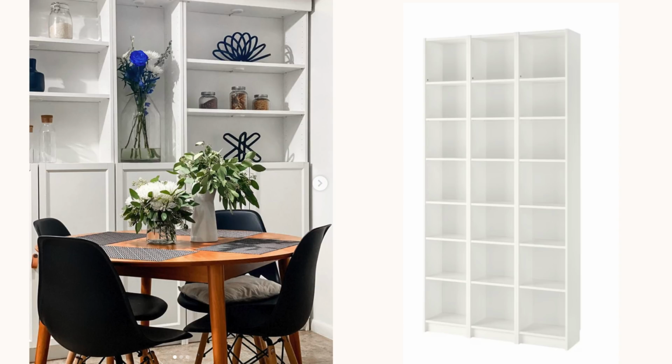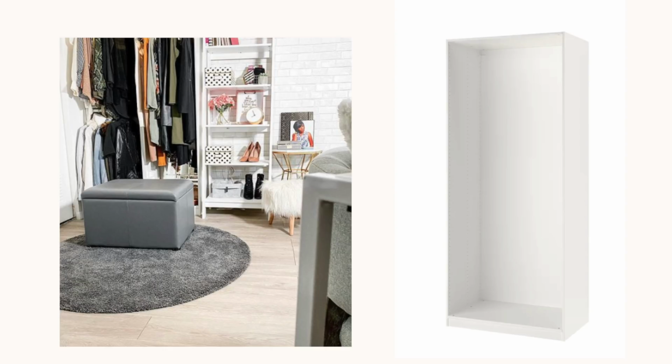In IKEA, you really can't go wrong because everything is white or either dark brown. They only manufacture things in certain colors. So when I get ready to move, I'm going to be able to utilize my bookcases however I want. If I want to use them again, in maybe a study, or if I decide to turn a room into a walk-in closet, I could use this for shoe storage. My pack systems also can be used again in my home for my closet. If I want to add more pack systems, it won't cost me as much because I already have those.